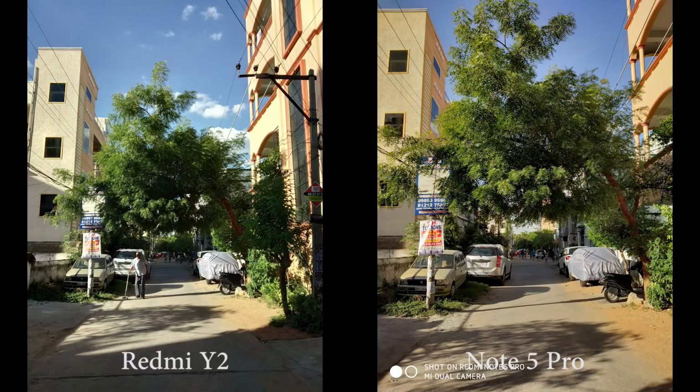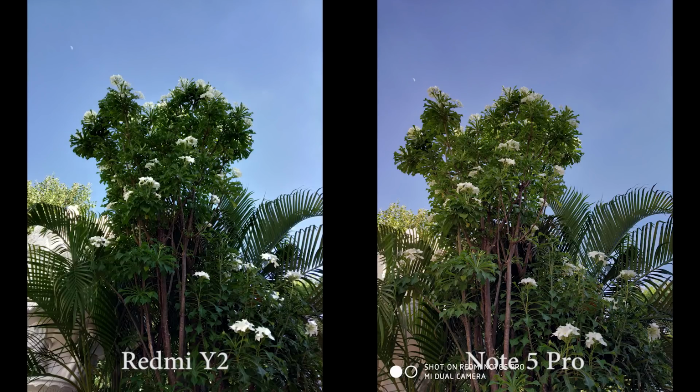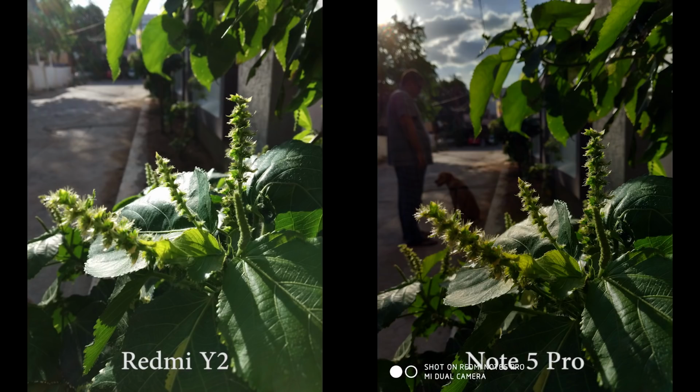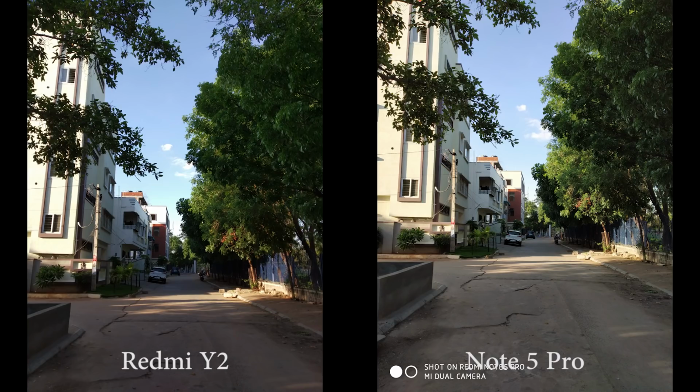Now these are some pictures taken with HDR mode on both phones. Images from Note 5 Pro look a bit dull and colors are to the warmer side, but it has faster capturing speeds and good sharpness. Images from Redmi Y2 have pleasing colors but lack sharpness when zoomed in.